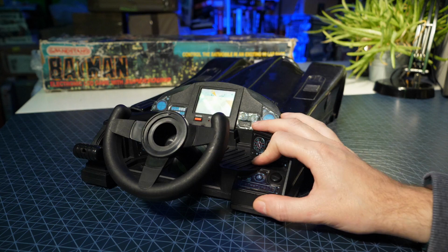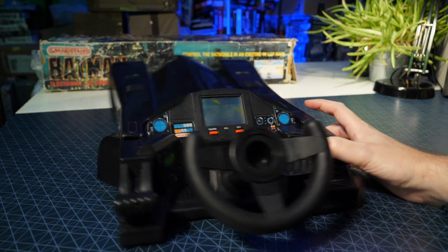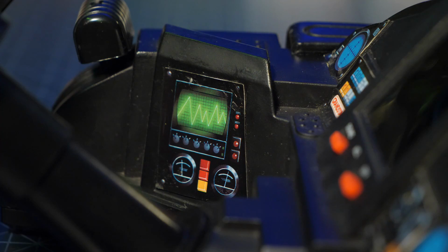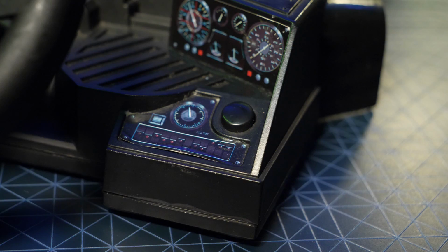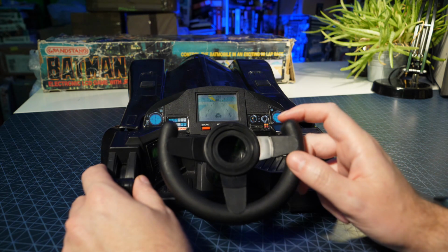The cockpit is very familiar to the Ferrari, but with a new set of stickers relevant to the Batmobile. This actually feels more suited for the Batmobile, to be honest. This layout of the steering wheel, it just fits in that context. It's also a different game to Outrun.